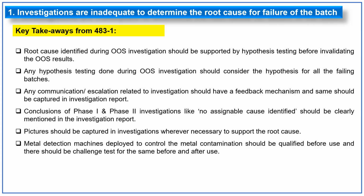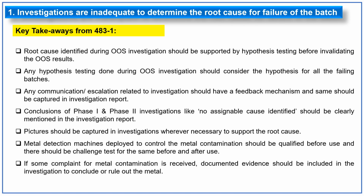Metal detection machines deployed to control metal contamination should have a qualification, and there should be checks before and after an in-use challenge test to ensure that the machines are operating properly. If a complaint of metal contamination is received, documented evidence should include the investigation to conclude or rule out the metal possibility.